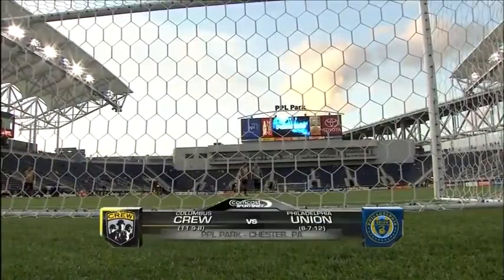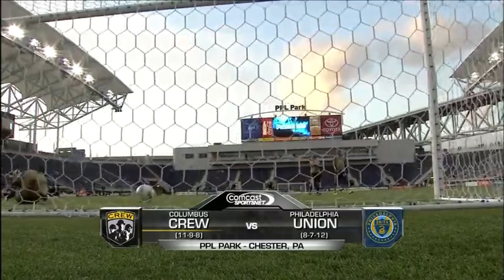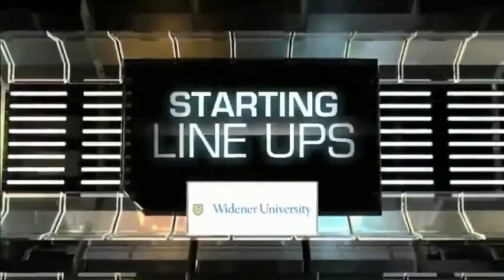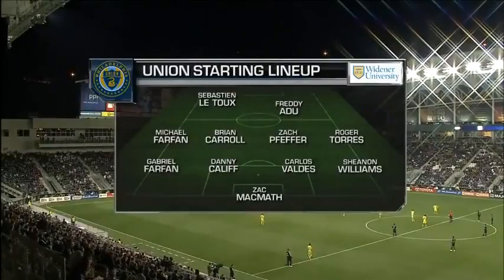PPL Park in Chester, Pennsylvania. It's a huge Eastern Conference matchup between the Columbus Crew, in first place in the East, against the third place Philadelphia Union. Columbus Crew comes out in a 4-4-2, Eric Garrick in the middle. And for the Union, they come out in a 4-4-2 as well.